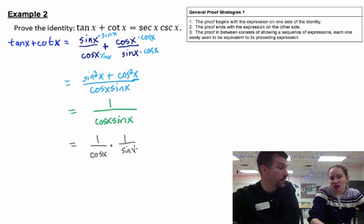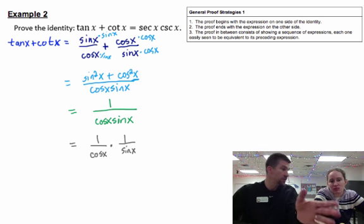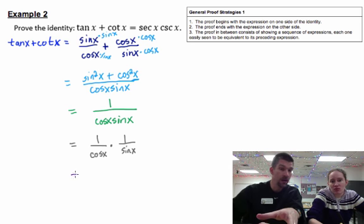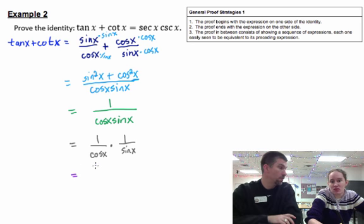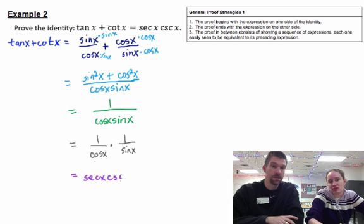Yeah, that's a good plan. We can do that because it's a 1 on top. Right, because 1 times 1 is 1. And then cosine x times sine x is cosine x sine x. And so now you should see right off the bat, because this is not a new identity here, 1 over cosine x is secant x, 1 over sine x is cosecant x. Yes. Brilliant. So brilliantly done. We got what we wanted.